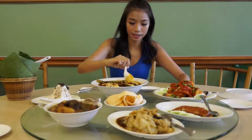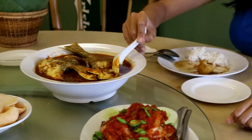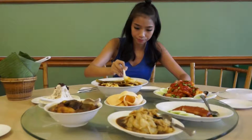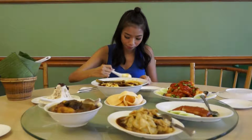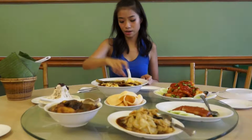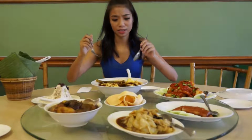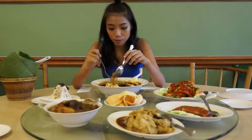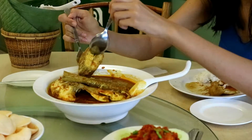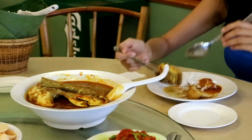I'm just gonna go ahead. The soup is really thick. Okay. Alright. I'm just gonna use this. I can't possibly take this whole thing. Let's look for a smaller piece. Got you. This is the smallest piece I can find. Everything here is really big.